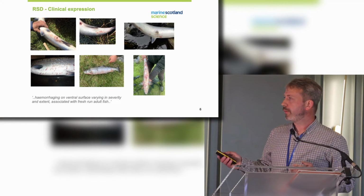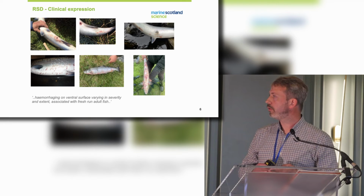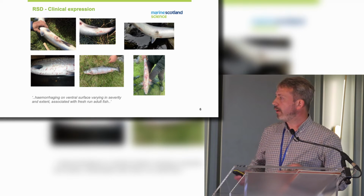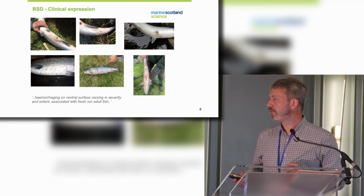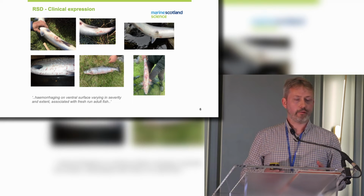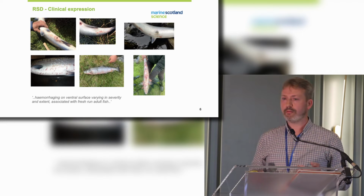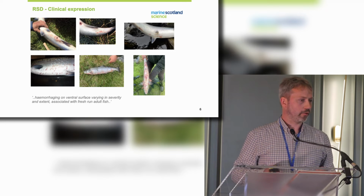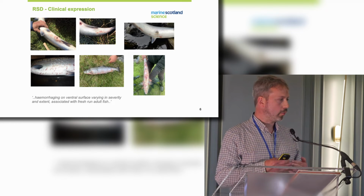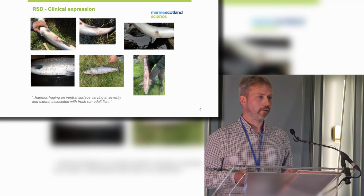Within Scotland, these are typically some of the images that we've seen that have been either seen by fish health inspectors or reported to us, along with the reports that we receive. We can get widespread hemorrhaging of varying severity and extent across the ventral surface of the fish, sometimes associated with red vent syndrome in one or two animals, and often with evidence of fungal infection, as mentioned earlier. That can make it really difficult from a histopathological perspective to work out what's going on in the fish. And I think the message coming through this morning is that it's really quite a confused picture that we have.